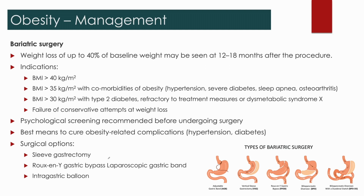As a means of last resort, we do have bariatric surgery. And again, some patients really, really benefit from bariatric surgery. It can be kind of the only thing that helps a certain group of patients. It can lose up to 40% of baseline weight in 12 to 18 months. The only problem with some of these procedures is the way that you have to modify your lifestyle afterwards. Essentially, we are cutting the stomach into a smaller portion, and so patients have to eat smaller sized meals, and sometimes that's really hard for patients because they're so used to eating food and enjoying food that afterwards they have trouble with that.